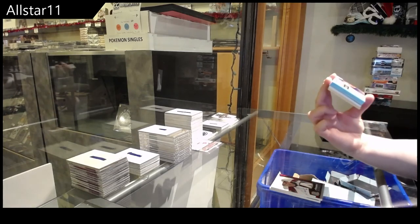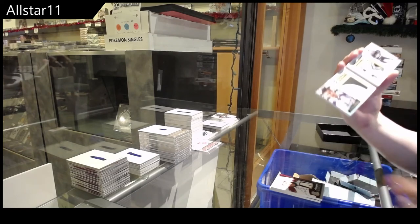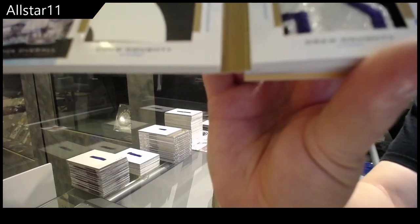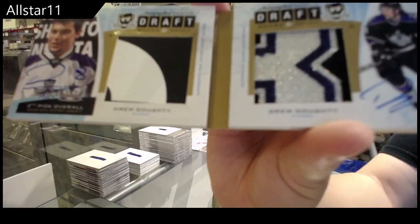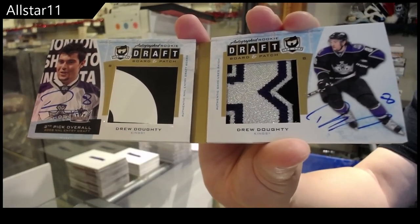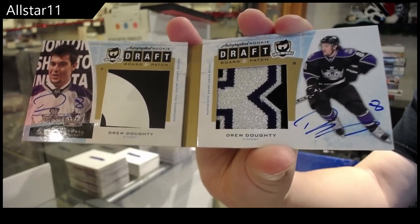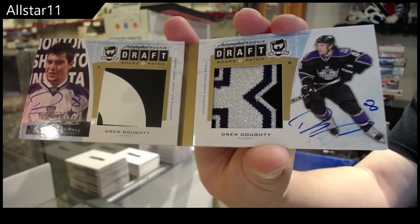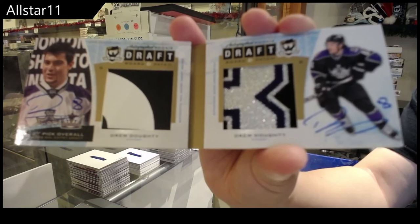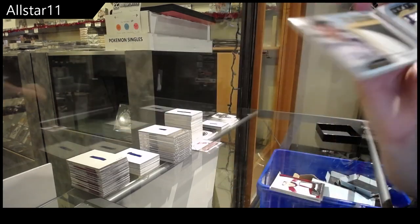Draft board patch, numbered 3 of 10. That's nice. Drew Doughty. Draft board patch auto that he was nice enough to sign twice for you. Drew Doughty. That one's pretty nice. Congrats, All-Star. That's a nice one.